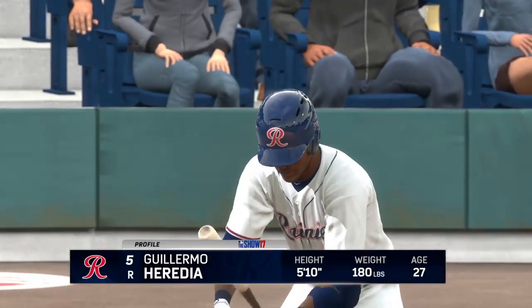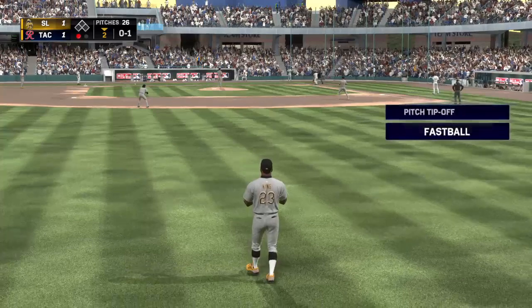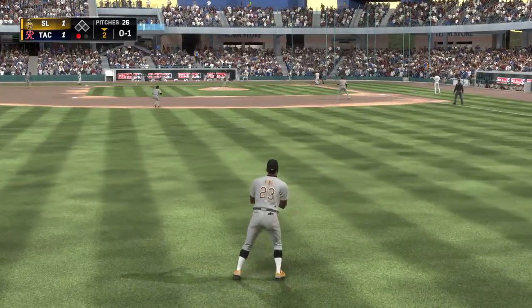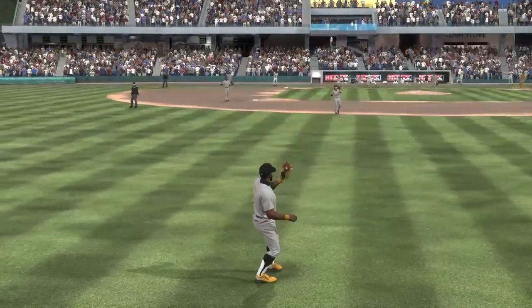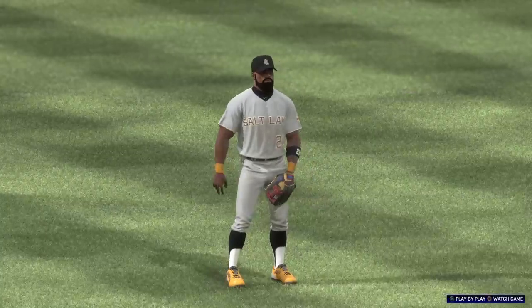That'll bring in Guillermo Heredia now. Center fielder, Guillermo Heredia. The windup and the 0-1. Pulls this one in the air out to left. King is right there as he'll put it away without much problem for the second out.